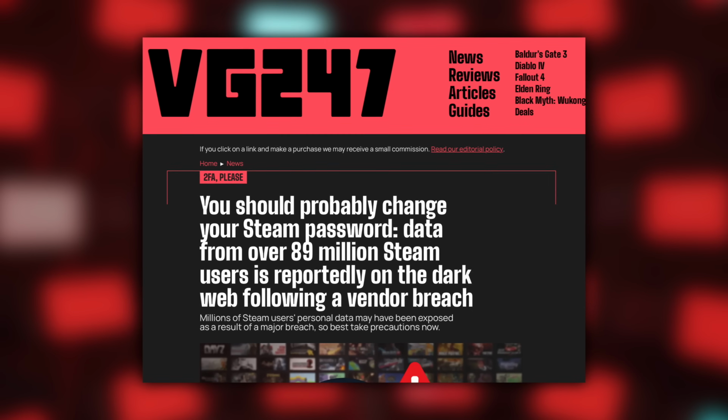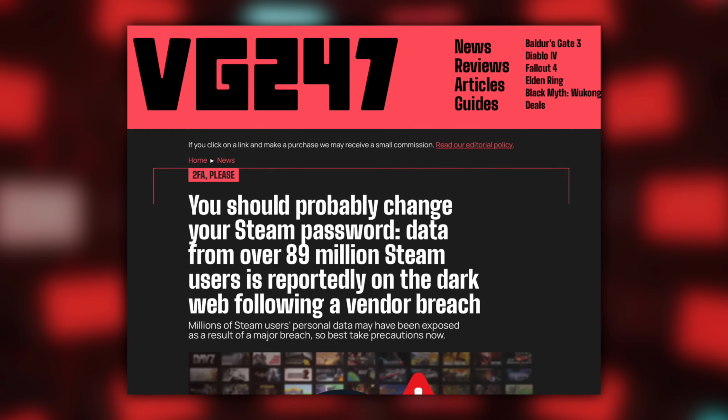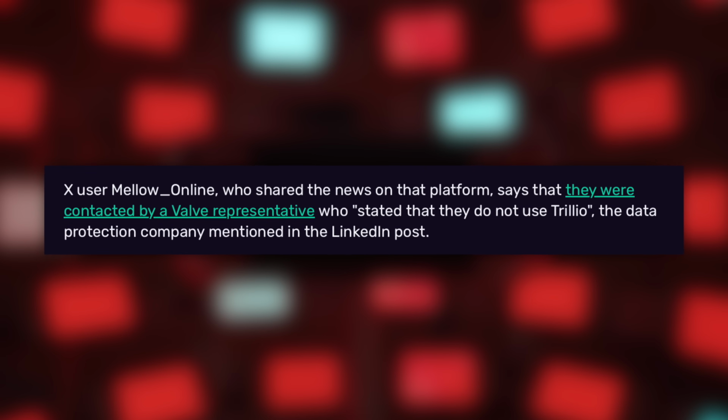And I saw this news story go up from The Verge and other websites that was like, hey, change your Steam password now because allegedly there was a data breach that gave away two-factor authentication code access for around 89 million accounts. But I looked into it and it seems like the person was fibbing who says that they were able to scrape all of these usernames and passwords and two-factor authentication codes because they said they got it through Twilio, but Valve said separately that they don't use Twilio for authentication, so it's probably a fib.